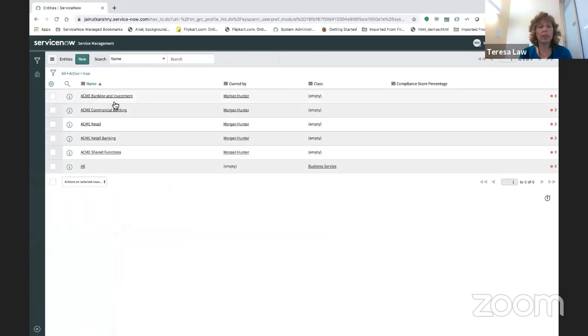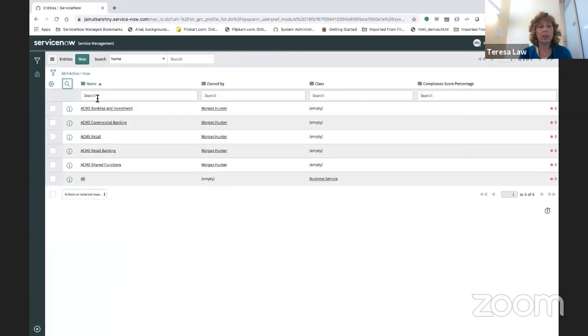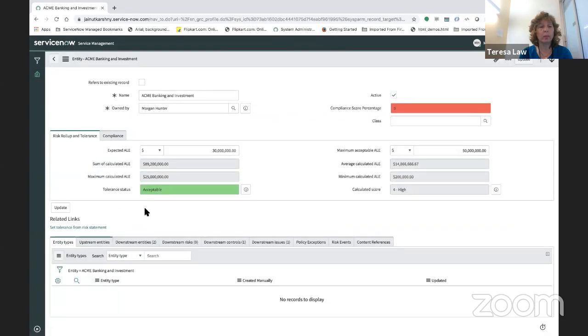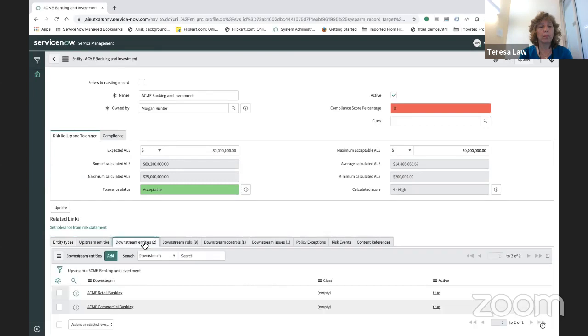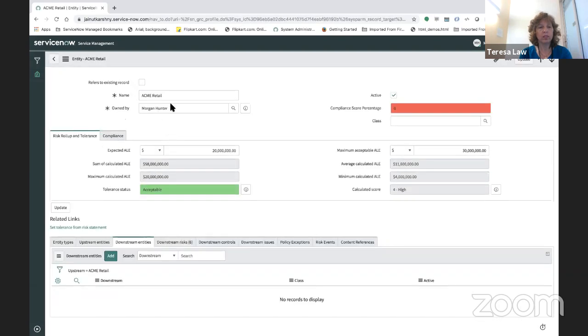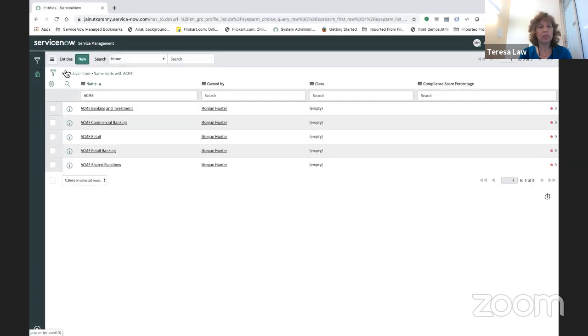So I'm going to navigate to the entity form first, and let me say I start with Acme Incorporation, right? So when I open up the Acme, I'm going to search for it. So I say, let's say Acme Retail Banking or Banking and Investment. And within Acme Banking and Investment, if you see, there are two downstream entities that are associated with this. One is retail banking and the other one is commercial banking, right? Similarly, if I go back and look at something like Acme Retail, your Acme Retail is an entity which is rolling up to your overall Acme level. So customers have this hierarchical relationship.